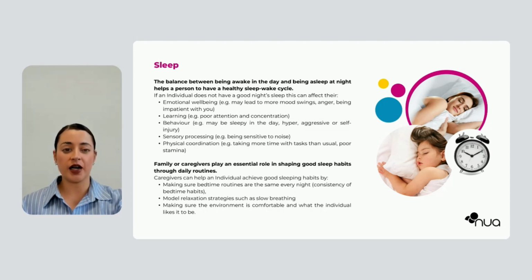Family or caregivers play an essential role in shaping good sleep habits through daily routines. Caregivers can help an individual achieve good sleeping habits by making sure bedtime routines are the same every night, so consistency of bedtime habits, model relaxation strategies such as slow breathing, and making sure the environment is comfortable and what the individual likes it to be.